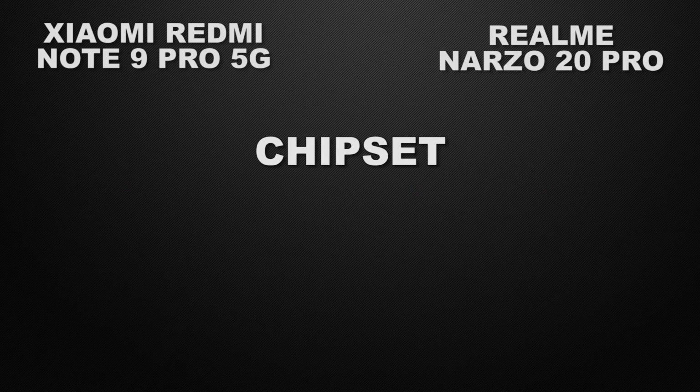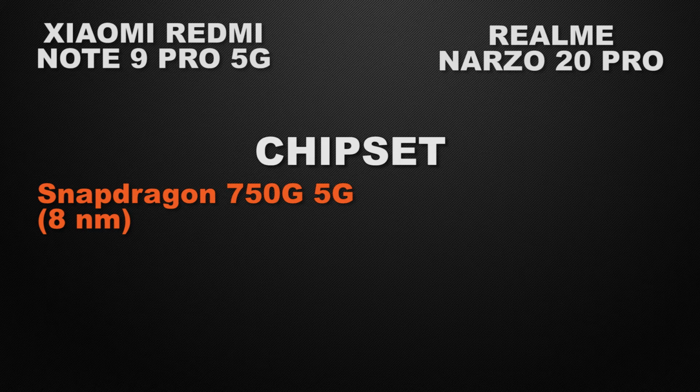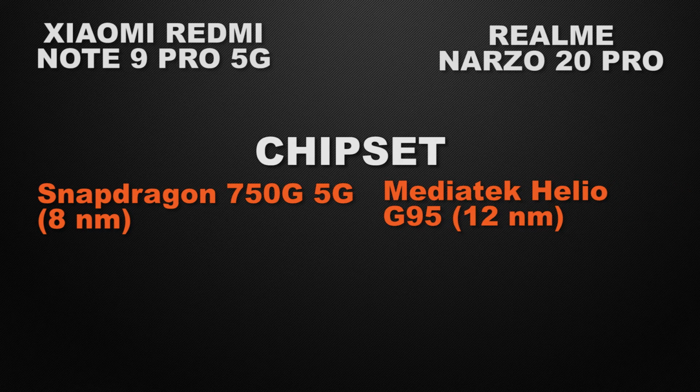Let's talk about the processor of the devices. Note 9 Pro 5G is powered by Snapdragon 750G, whereas Narzo 20 Pro has MediaTek Helio G95. So clearly the winner here is Note 9 Pro 5G because it can give you better performance.